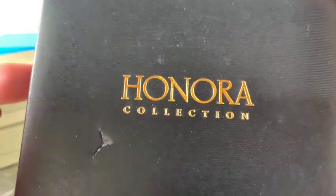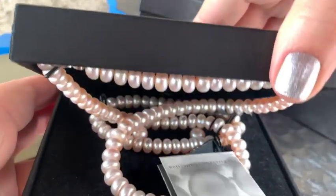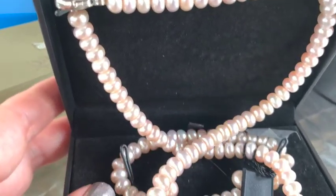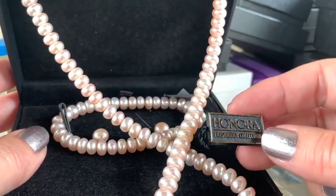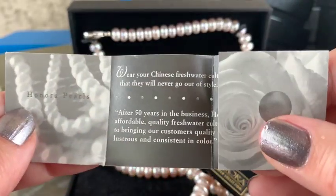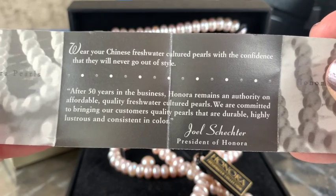After the last haul, I was digging a little bit deeper into Honora, and I really like that company, and I really do love freshwater pearls. One thing that I learned, I think, is that the white ones are more valuable than the colored ones. Now, granted, these are a very, very pale pink, but I think these might be a little bit of a cut above more freshwater. The box looks better, and it comes with this little booklet, the freshwater collection. I don't know, I have to look it up. It says, wear your Chinese freshwater cultured pearls with the confidence that they will never go out of style. Well, that's true. They've been in business for 50 years.